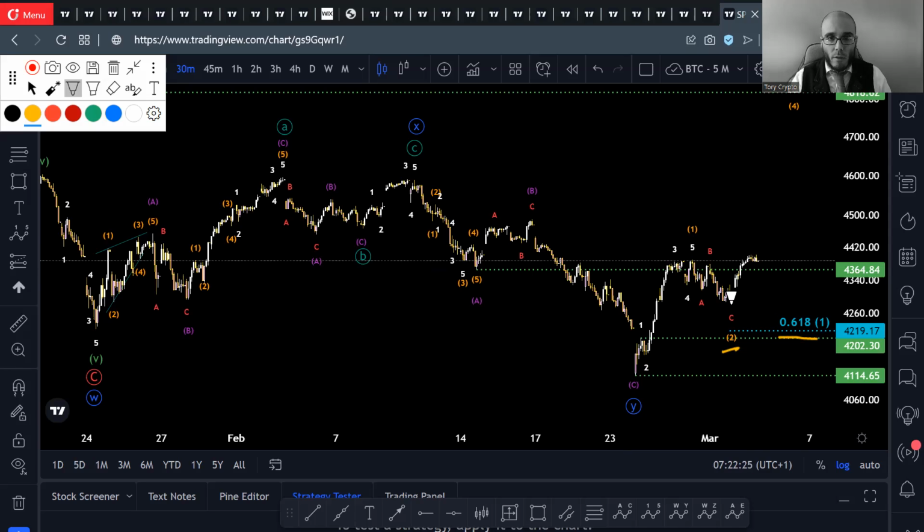I think we did retrace the 23%. I can check, but I think. Anyway, the minimum requirement was probably hit. And now the question is, is it all over? Is it only an ABC and we go higher? Or is it an A down here? I'm very bad at drawing with my ergonomic mouse, but maybe there's an A down here, a B up here, and a C down here. So that could be possible if it's a flat. Then you would get an A, B, C, and only then would you go higher. But in both cases, as long as this level holds, 4,114, there is a good chance that we go higher.